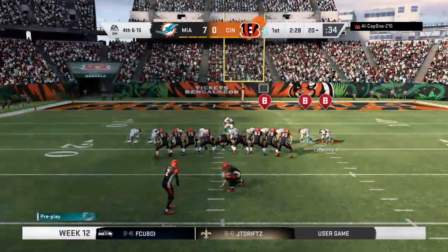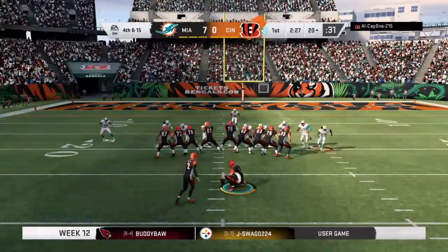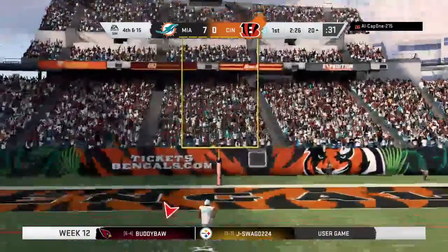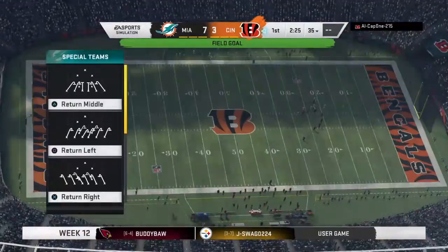Now for the field goal try, here's Eddie Pinheiro. From the left hash, this from 37. The kick by Pinheiro is good. And they are on the board, but still trailing.